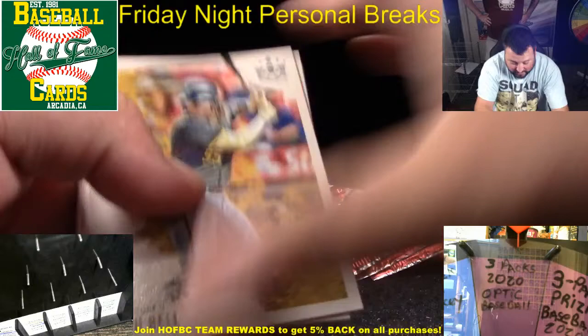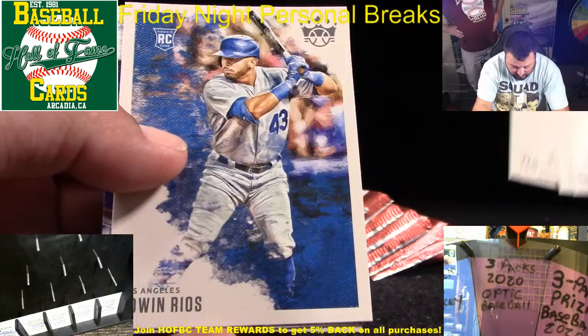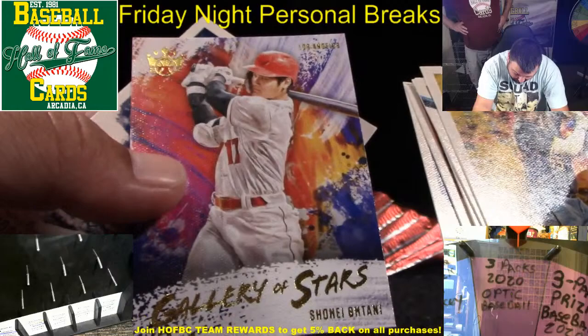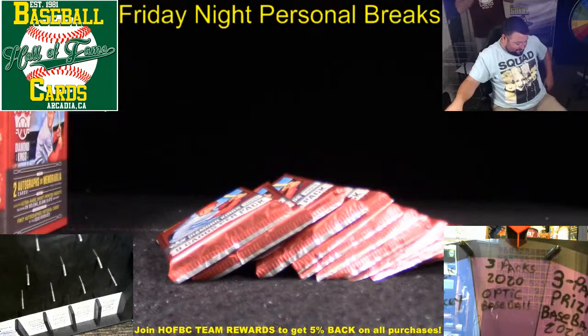Josh Bell, my boy Cal, Honus, cool little Honus, Stan the Man, Ted Williams. Ooh, he hit a go-ahead two-run home run the other night. Yeah, that's a good young player. Ohtani, Gallery of Stars, not bad. And Jose Altuve. All right. And that's one, and I'm done. Everybody give it up for Soup. There he goes.